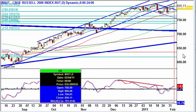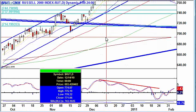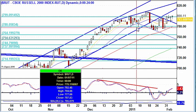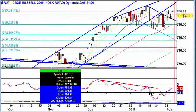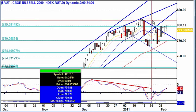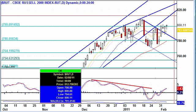And the Russell. The Russell, we had this humongous, huge symmetrical triangle, and we broke out of that symmetrical triangle. And we're rallying up, up, up, up, up. We go into a rising wedge. Rising wedge, we did break down what was acting as support. Broke down, now it is acting as resistance. Find a little support here, rallying up. We did close over 800. Knock on wood, that's very nice to see. High base. And so I would say next week we'd be looking at this area for sure. 807, 808. 808 is resistance, and also that trend line right there.